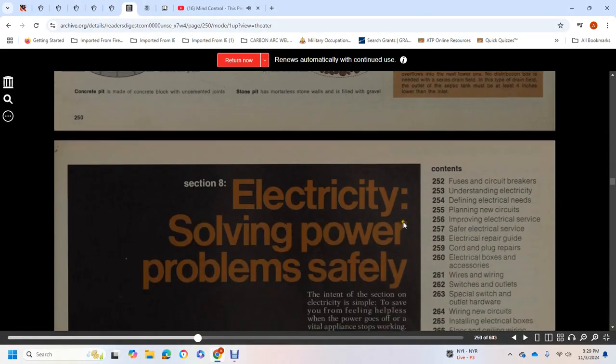Alright, Section 8, Electricity: Solving Power Problems Safely. Fuses, circuit breakers, understanding electricity, defining electrical needs, planning new circuits, improving the electrical service, safer electrical services.